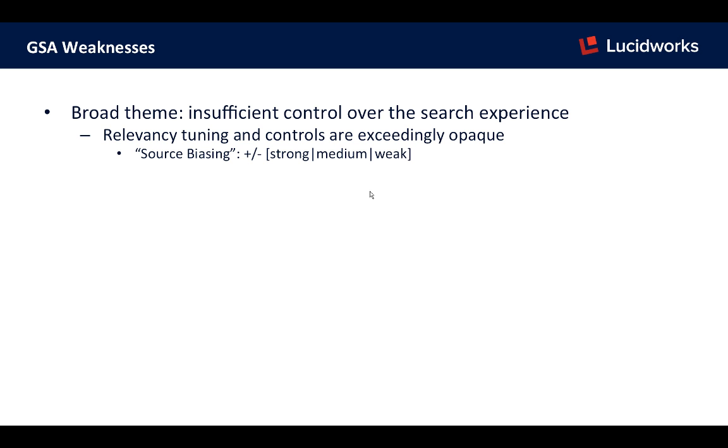GSA rarely gave you the level of control, the granularity that you might need to tune a search app, to tune relevancy, to tweak metadata extraction, to do custom security. All of these kinds of tasks were not exactly supported, or if you could make them work, it was a hacky solution quite often. And the best example I found looking back through some of the GSA documentation is that if you want to bias results based on where they're from, just a really simple tweak to scoring, you're right away boxed into these three settings, strong, medium, weak, without much understanding of what's really happening under the hood.